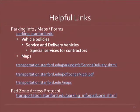Here is a slide showing some helpful links. Parking.stanford.edu is our parking information webpage. On that page, vehicle policies, service and delivery vehicle policies, services for contractors, maps. So we have a large number of maps available for contractors as well. Also helpful links to the various policies that we have at Parking and Transportation. Also, the pedestrian zone access protocol, there is a link to that protocol actually, which has a link to the pedestrian zone access map.